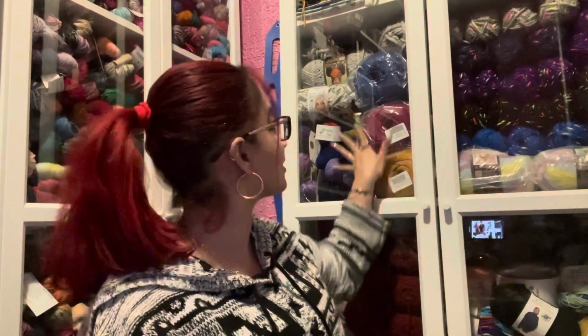As you can see, my craft room is done. I love these IKEA Billy bookcases. Amazing to display your yarn. I have 3 of them. So here is one. I have my planners, my knitting books here. So I have one there. I have one back here, and I have the other one there, along with some project bags and whatnot.